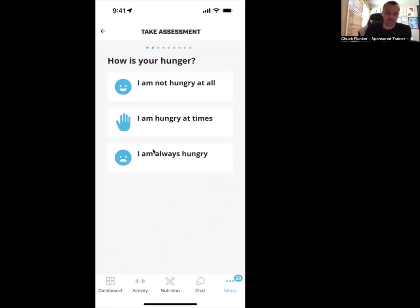I'm not hungry at all. If you get hungry sometimes, like you just eat and about an hour and a half later you're getting some hunger, and that happens sometimes, maybe once or twice a week, not every single day, I'm hungry at times. If you're always hungry, like I eat and then I don't get more food, then I'm hungry all the time.